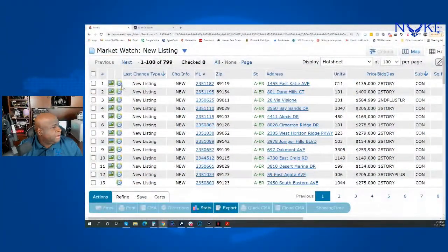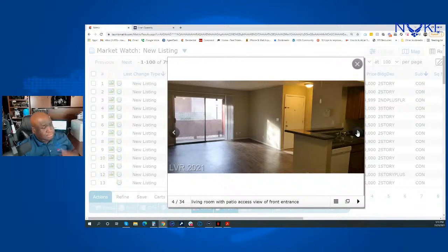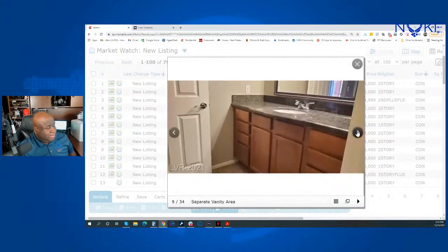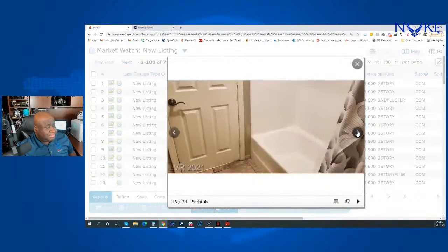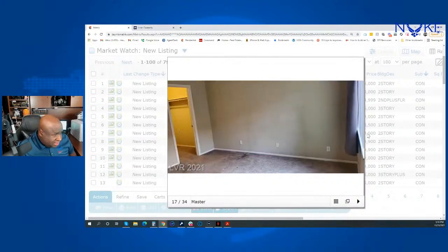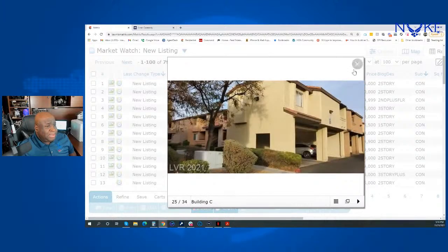Let's see if we can get a condo in here. Okay, got a $135,000 condo. Let's see what we get for this. I mean, for 135, you're not going to really beat that too much. Oops, what we got there? A little bit of damage. Not sure what that is on the wall. Okay, this isn't bad. Oh my goodness, get a garage with this one.